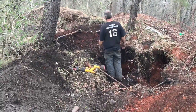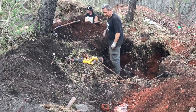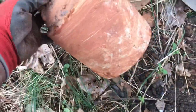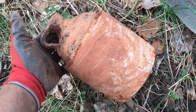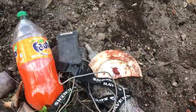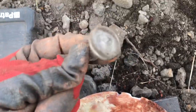All right, guys, that's going to do it for today's digging adventures out at Double Diamond Ridge. I ended up with a nice half gallon jug with the handle on it and everything, a green marble and a stopper.